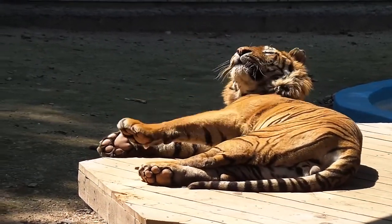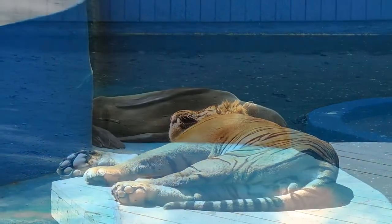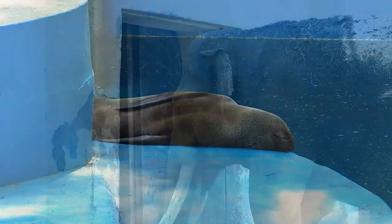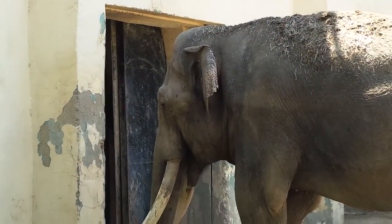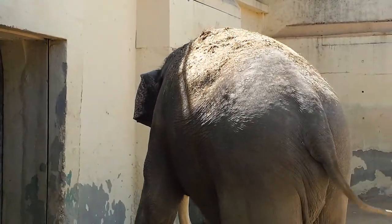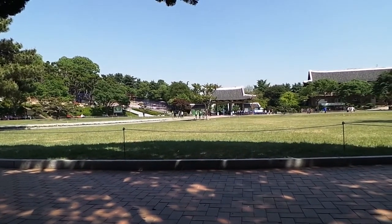Here you can see tigers that sleep all day long, and seals that have no care in the world, and elephants that refuse to do anything. Well, it's free, so. Anyways, lots of people come here during the week to rest and just have a little fun.